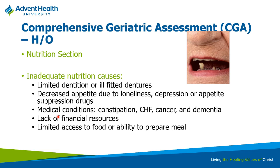Also, consider things like lack of financial resources in order to actually get access to things like food or medications. I always hate watching those news stories where they're talking about run-of-the-mill people, and they say, I had to choose between getting food or my medications, so I opted to get food because I need to eat to survive. I can go without my hypertension medications for a month, right? It's kind of sad when I have to make those choices, but that's where they're at in a lot of situations.